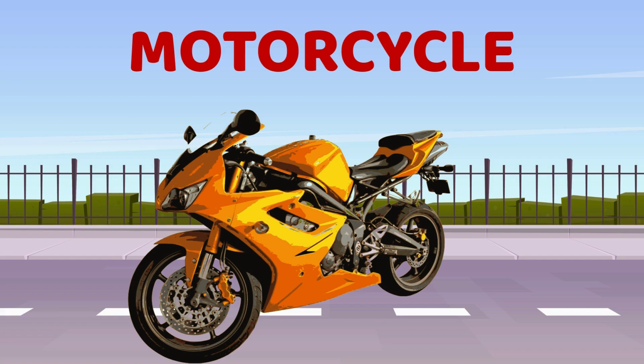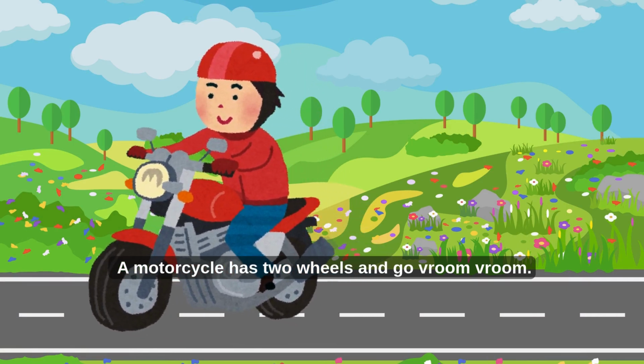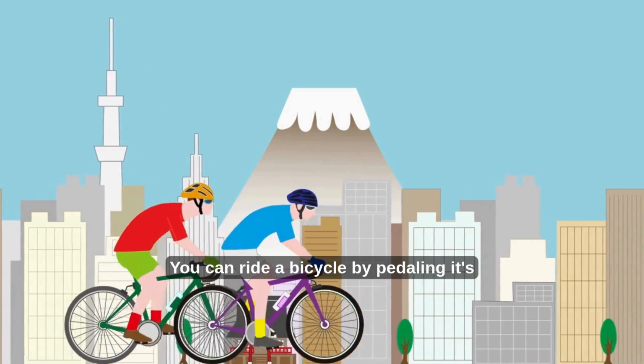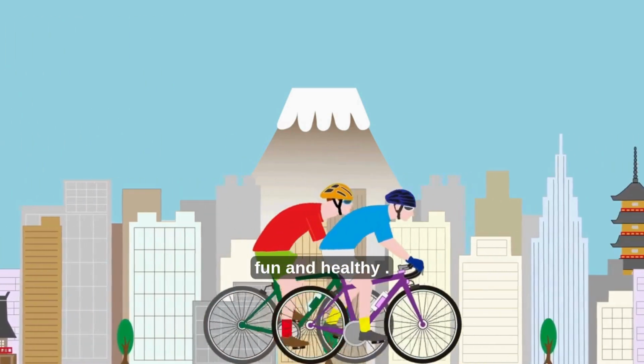Motorcycle. A motorcycle has two wheels and goes vroom vroom. Bicycle. You can ride a bicycle by pedaling. It's fun and healthy.